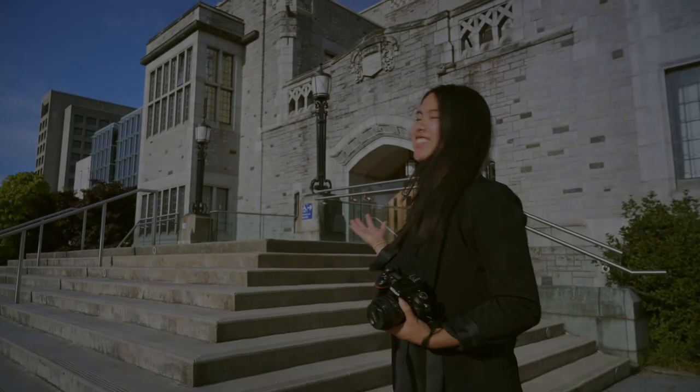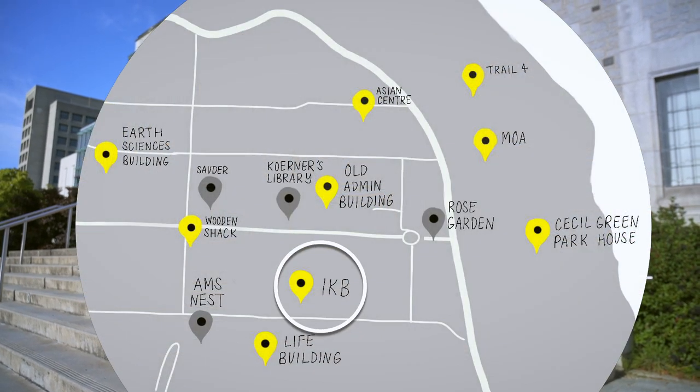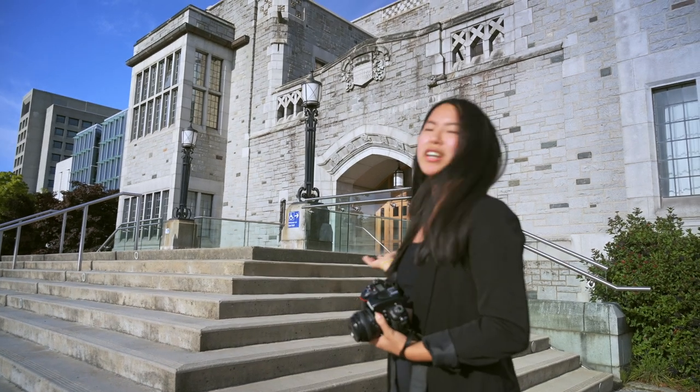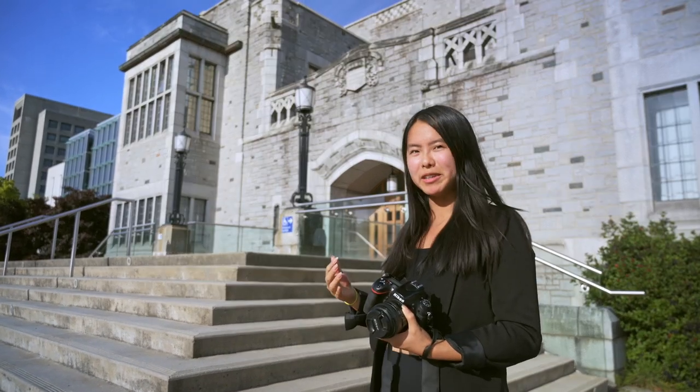So here is our second location. It's the Irving K. Barber Learning Center, also known as IKB. It's one of the main libraries on campus. On this backside, it's this gorgeous older architecture that has very kind of European vibes.